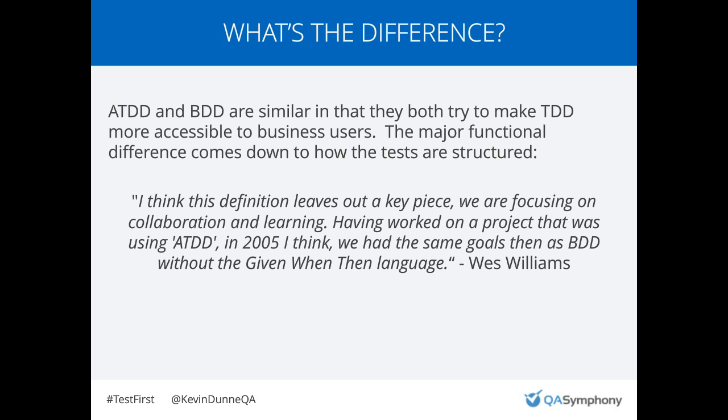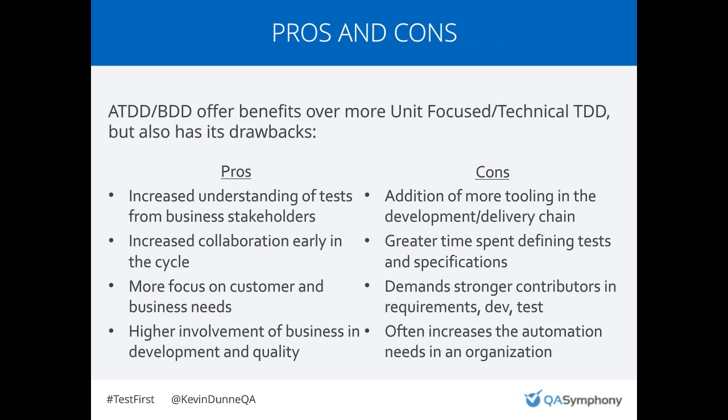Finally, I did want to discuss a little bit, while in this section, the pros and cons of an ATDD or a BDD approach. So we are really focusing on the difference between those two approaches versus a unit or technical TDD approach. BDD and ATDD will get a better understanding of tests, so these are more readable tests that a business stakeholder could look at and understand what's happening, and that's because we're using the given, when, then language. Typically a TDD test would be more at a code level and more difficult for someone like a business analyst to read.